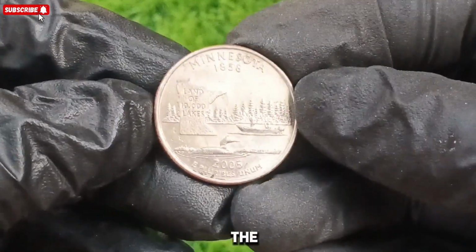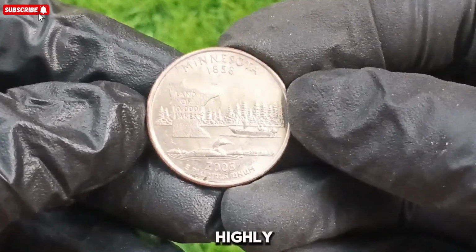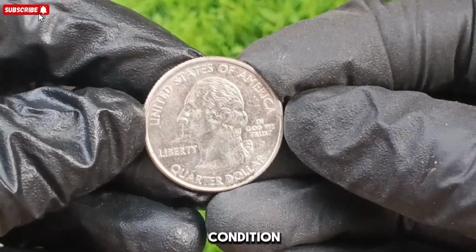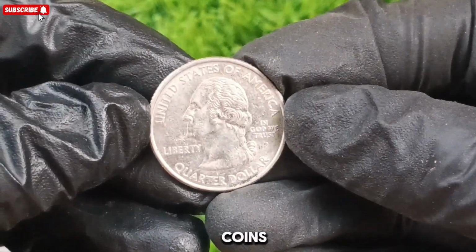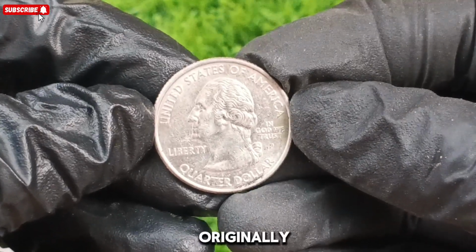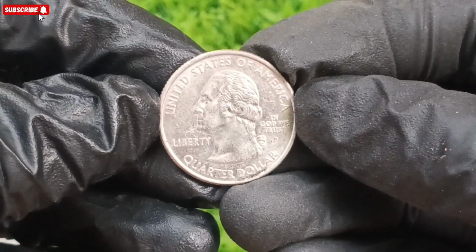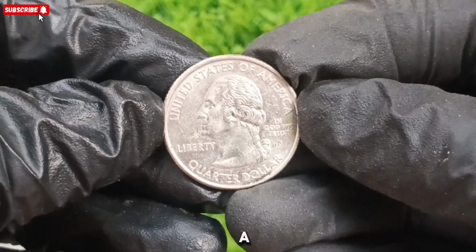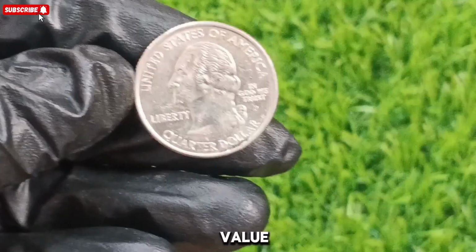Proof coins, which were struck at the San Francisco Mint, can also be highly valuable when found in deep cameo or perfect proof 70 condition. These are specially struck coins with mirror-like finishes and sharp details, originally sold to collectors in sets. If you have one of these and it grades perfectly, it could easily bring a premium far beyond face value.